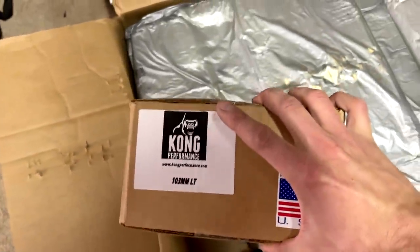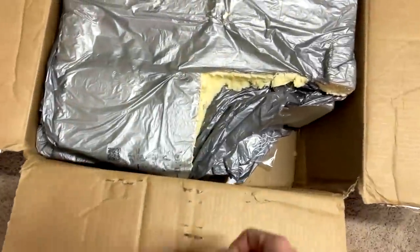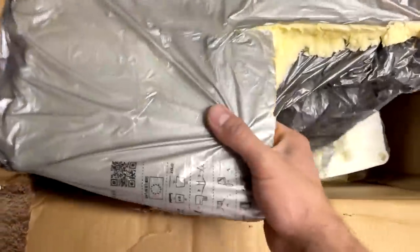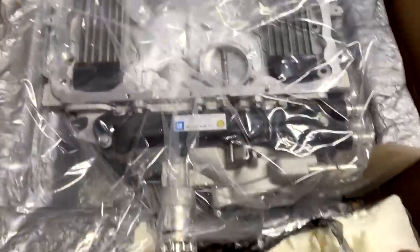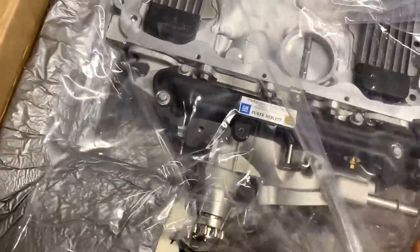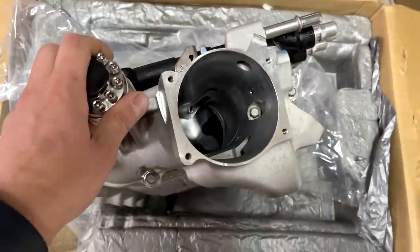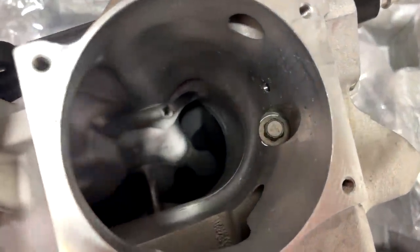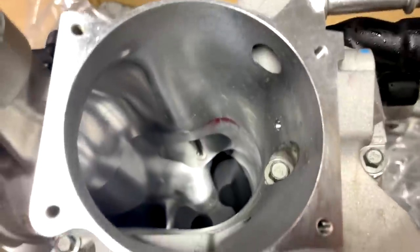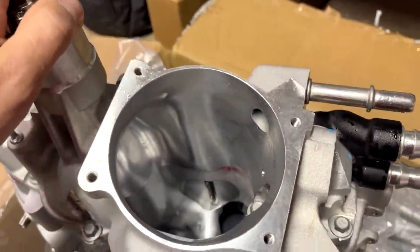This is the 103 millimeter throttle body. We'll take a look at that in a little bit. Let's get to the goods. The good goods. Oh yeah, there she is. Let's see if I can get a decent look at the inside of this thing and what these guys did here. Yeah, so this looks very nice compared to the stock as-cast stuff you can see in there. It is cleaned up super nice compared to all those factory imperfections that it had.